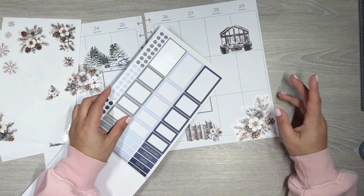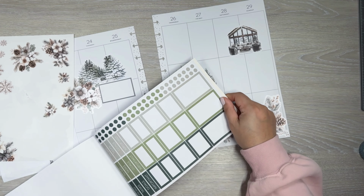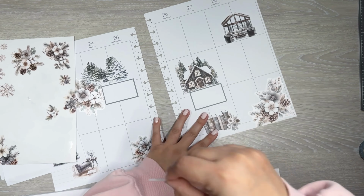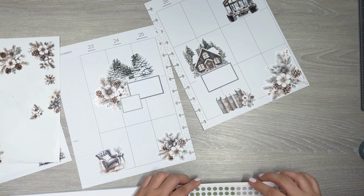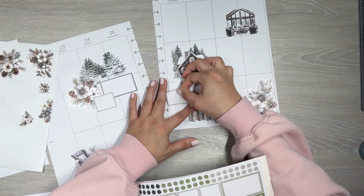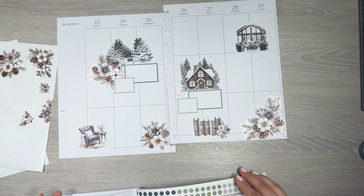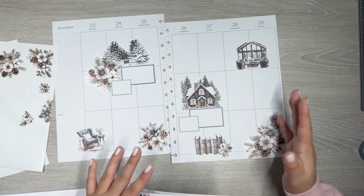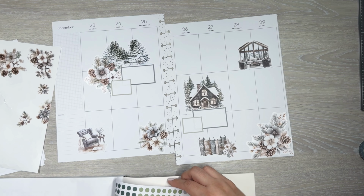And then what's the color I want to use? I don't want to use this color, that's too blue. I have this grayish green tone. I feel like that probably will work. Okay, so I'm just gonna put some boxes around just because I like the look of spreads with boxes. Always feels incomplete if it doesn't have boxes, even if it's for memory keeping. I always put boxes down to write in, to journal in. That's how I memory keep.